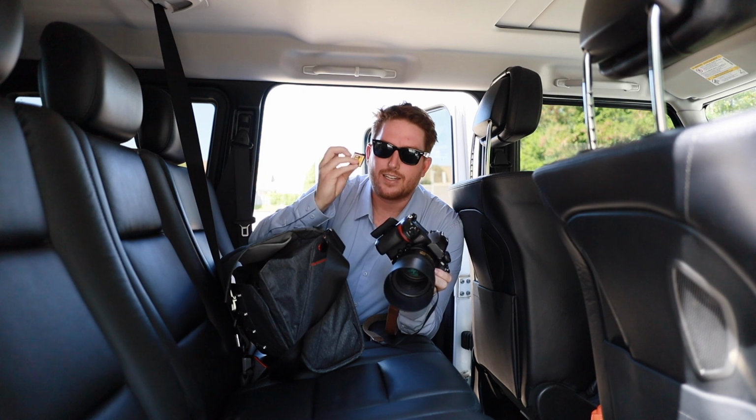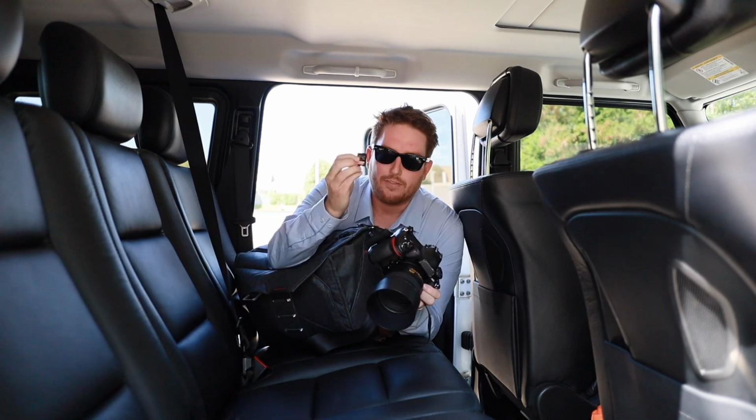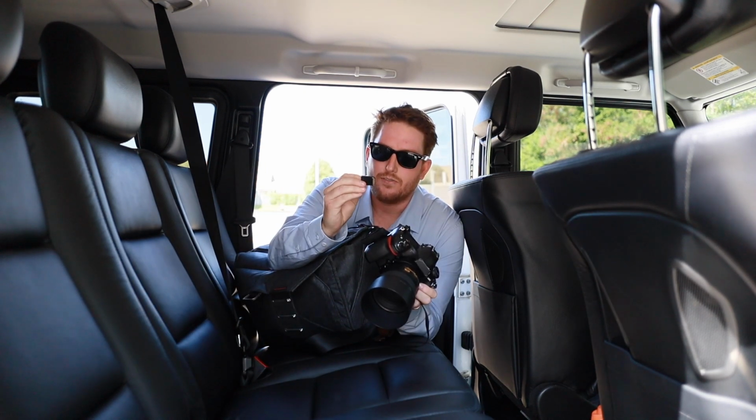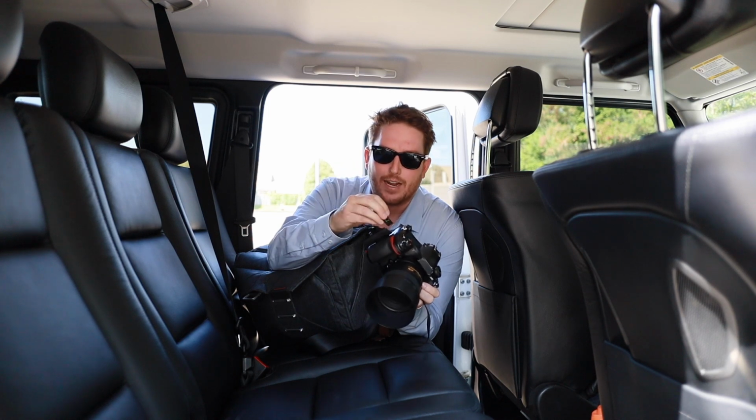And it uses these XQD cards. I use 128 cards because I like to just have infinite space for the wedding day. And for my backup card, I use these SanDisk 256 gig cards. They have a 170 megabyte a second write time.